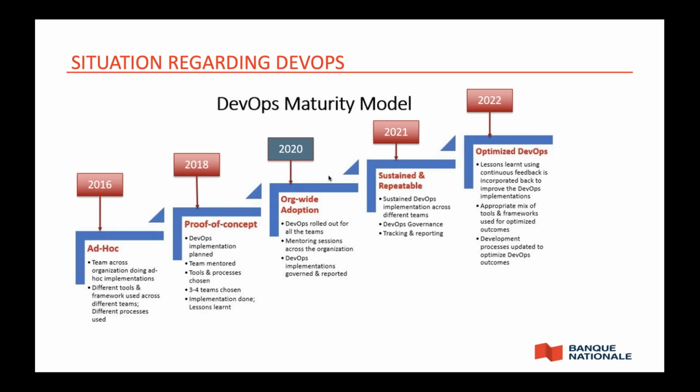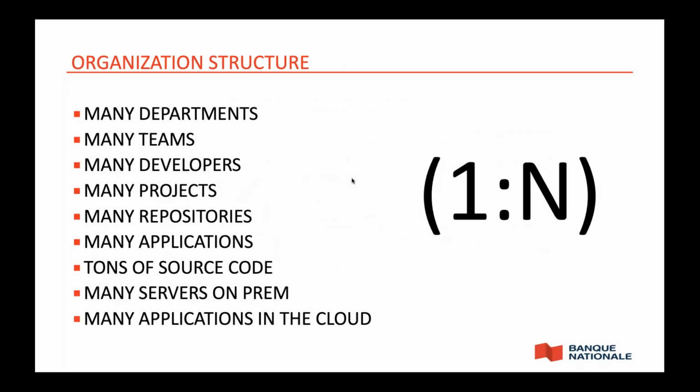This is our situation regarding DevOps. We are in the middle of our journey, and we are going through the process of modernizing our DevOps processes, and with this selection, we wanted to find the right tool to help us reach our goal, our target. The bank is a big organization. We have a lot of departments, a lot of teams, developers, projects, tons of source code. So DevOps is not an option; it's mandatory to increase our productivity.